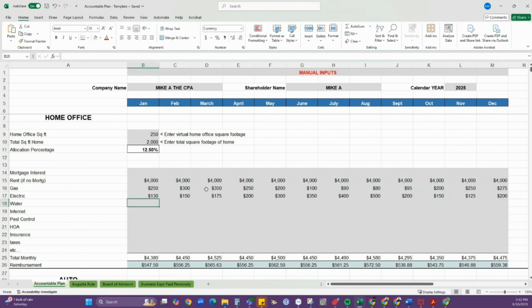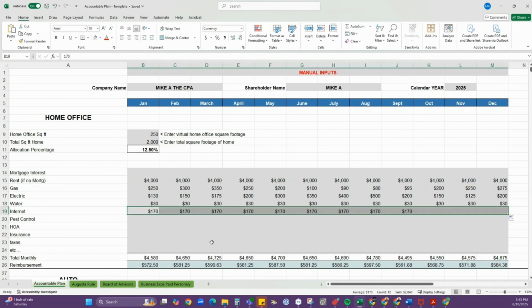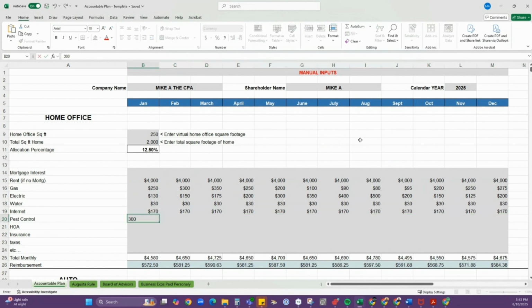Water. Sometimes water is just a steady bill during the entire year, so let's call water like $30. Internet. I know we pay for cable and internet, so Wi-Fi and also cable that might be bundled, and we're probably paying like $170 a month. Pest control, we definitely use that. It's about $150 a month.